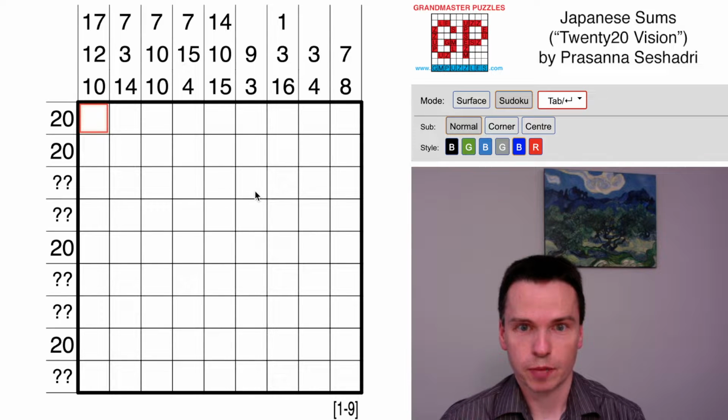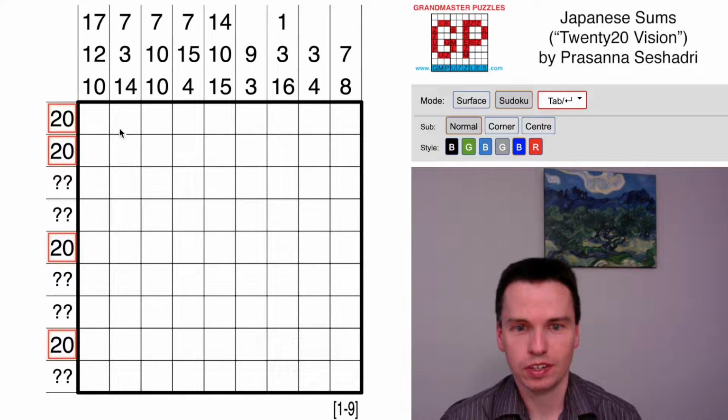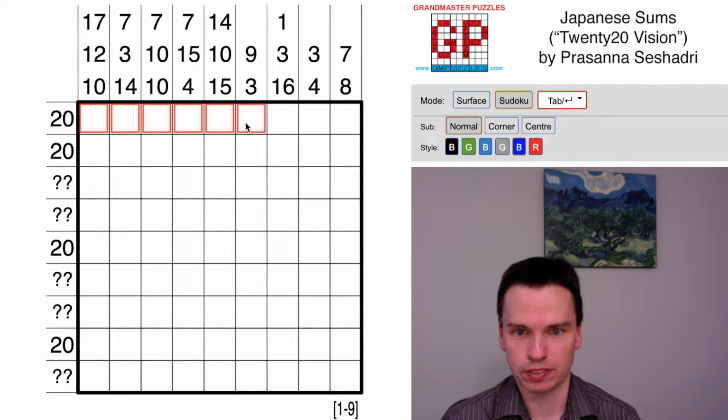So here, talk through this Japanese sums puzzle by Prasanna Seshadri called 2020 Vision. That theme in part comes through these 20s, which can be as small as 3 numbers long, like 3 plus 8 plus 9. They can't be smaller than that. And they can be as large as 5 numbers large, but they can't be larger than that. 21 is the first sum that can be 6 numbers large, 1 through 6. So this is the 3 to 5 group in all cases.